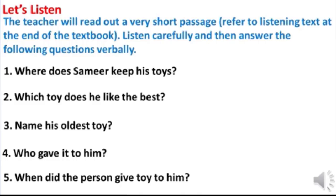Now here is a listening task for you. I will read out a very short passage. Listen carefully and then answer the following questions. Sameer has a big cupboard full of toys. The toy he likes the most is his clockwork train. The oldest toy is a teddy bear. His mother gave it to him on his first birthday.